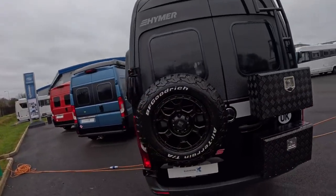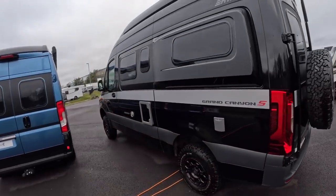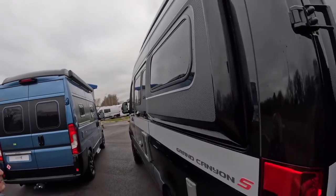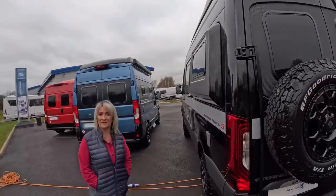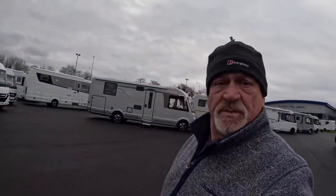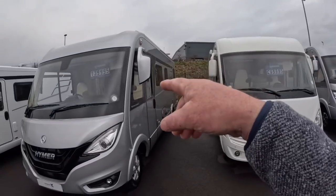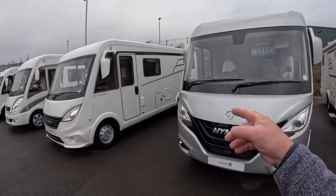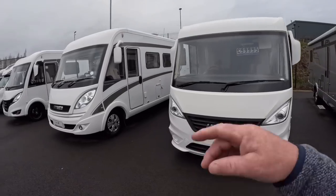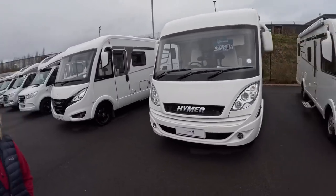That's a nice tidy Hymer, that is. Very nice. I love how the windows come out from the body. It's a lovely van. Really like it. Can't believe the price of these vans, people. Unbelievable. 100 grand, as good as. 140 grand. These are all used vans as well. 100 grand. Oh, a bit cheaper. Mind you, that's probably 15 years old. 90 grand.